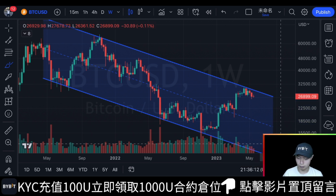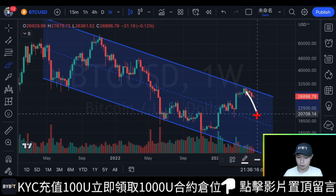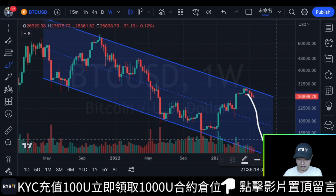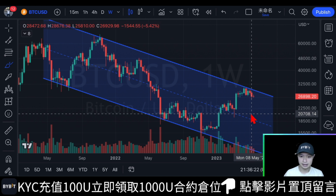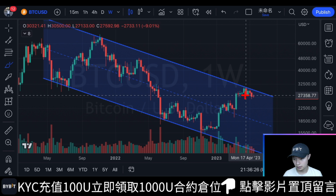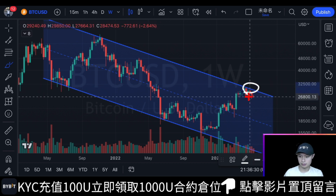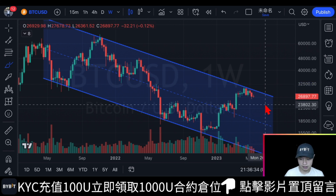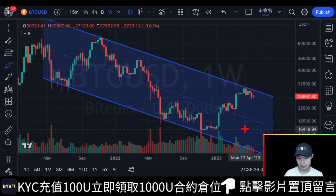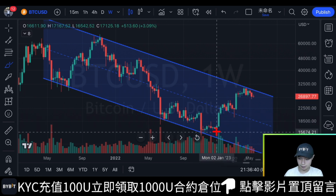Only when this channel is broken would I consider that we no longer have any opportunities for short positions. Even the likelihood of breaking a new low is very, very low at this point. However, we should still be cautious if the price encounters resistance at this level, because it may increase the probability of breaking a new low. But in my opinion, this is an extremely unlikely scenario. The probability is very, very small. Nevertheless, we still need to pay attention to whether Bitcoin can ultimately break upward from this level.